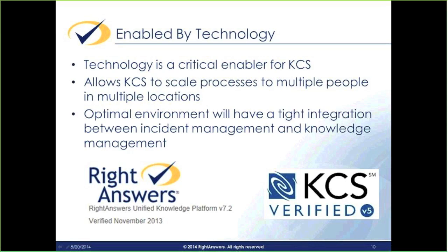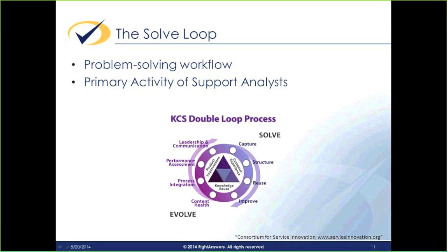So KCS is enabled by technology. RightAnswers helps you enable KCS. And so part of what we're going to do is teach you about KCS. We're going to show you, like we said, how RightAnswers enables you to do KCS. So we're going to start with the solve loop, as I mentioned. The solve loop is the primary problem-solving workflow. It's the primary activity of your support agents, your engineers, anybody who's working on a customer's issue. So this is the first area that we're going to explore.